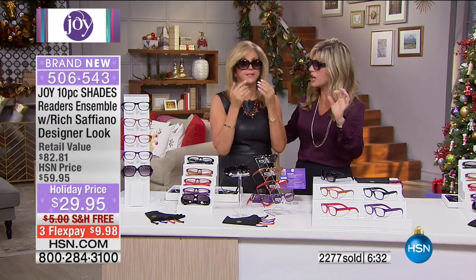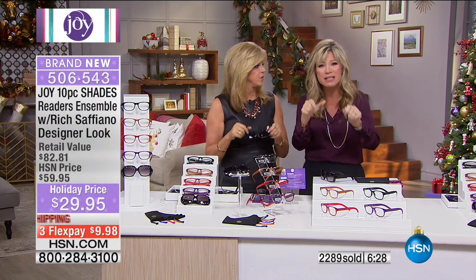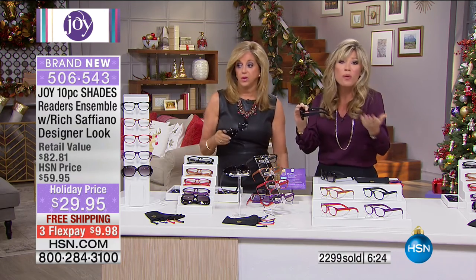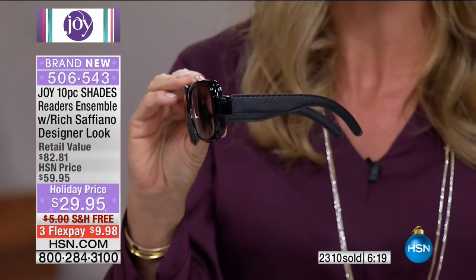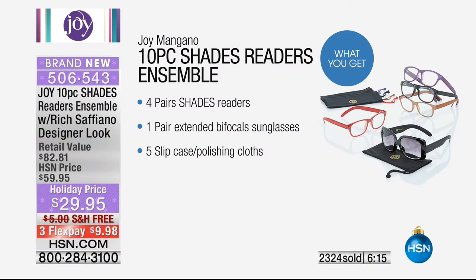This is the classic Jackie O. And it stays, because of the springs, but again, it's not pinching. It's not uncomfortable. It looks like you spent $200, $300, maybe $400 on a pair of sunglasses. And think about this. You're receiving four beautiful readers, so unlike anything else you've ever seen. Nobody has a deal like this. Again, over 2,300 ordered. Just choose your magnification.